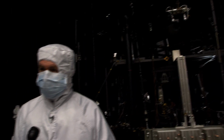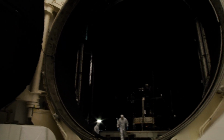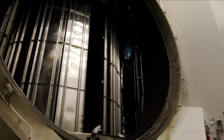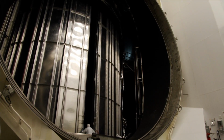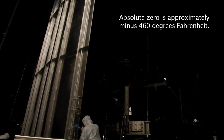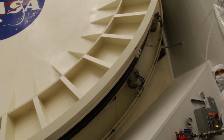It looks like they're all set up for the test, so let's get out of the chamber now. Now they're going to be closing the chamber door. The liquid nitrogen is used to cool the inside of the vacuum shell to about 70 degrees above absolute zero, but inside of that is a helium shell. The helium shell is what cools us to even colder temperatures, to 30 to 50 degrees above absolute zero.